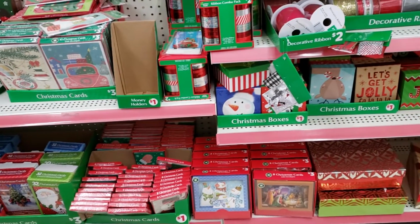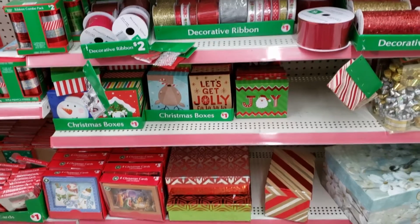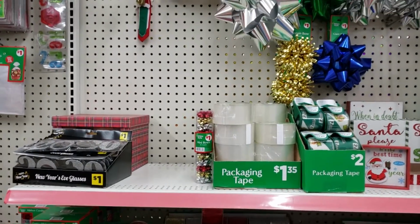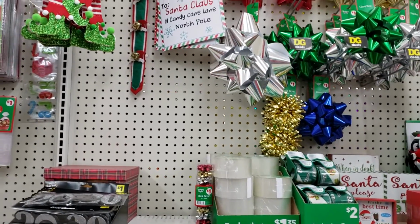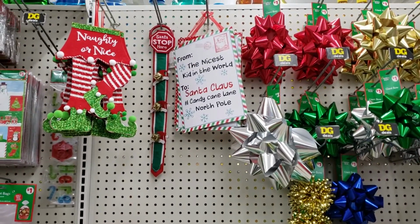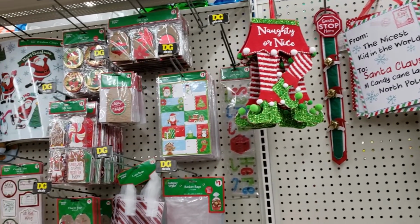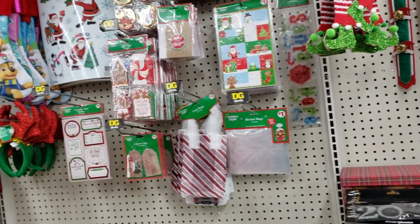Now, of course, they had nowhere near as much stuff as what Walmart and stores like that do, but they still had a few really cute things. And especially at the beginning of the season, they had a lot of really cute things at Dollar General. So it's well worth stopping in your Dollar General and just seeing what they have. You may score a really good deal.